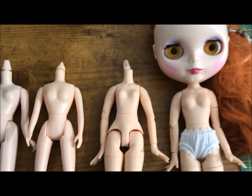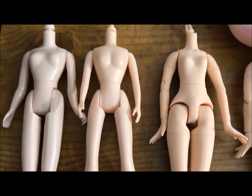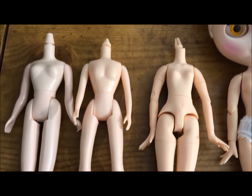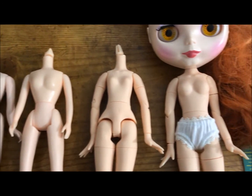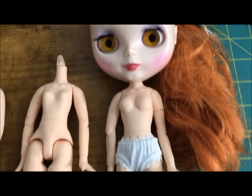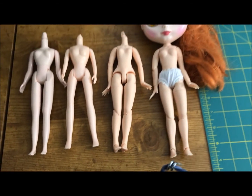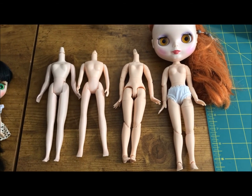So here's a quick video just showing the bodies. I'll insert this maybe at the end, but I thought you guys might find this interesting if you've been curious about the difference in these different types of Blythe doll bodies.